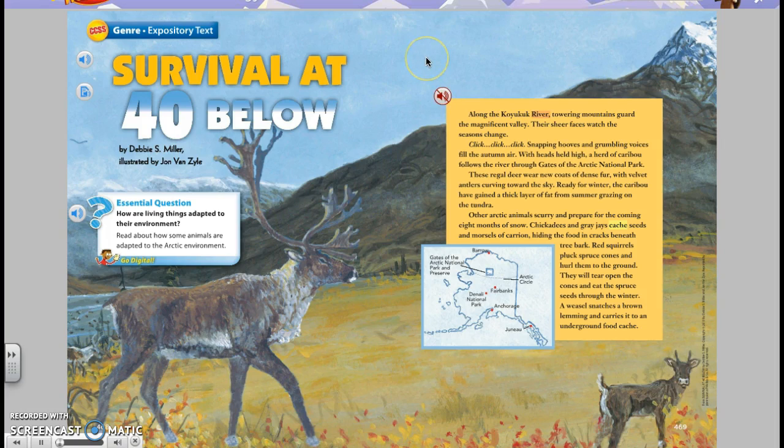Along the Koyukuk River, towering mountains guard the magnificent valley. Their sheer faces watch the seasons change. Click, click, click. Snapping hooves and grumbling voices fill the autumn air.